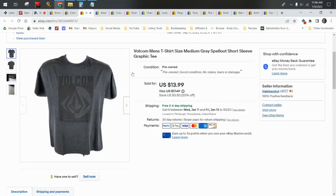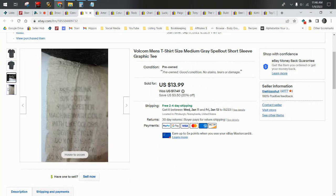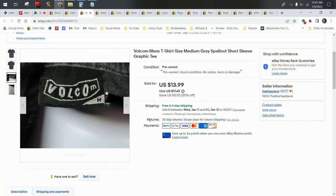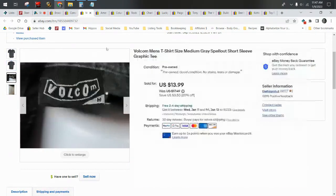And next we have Volcom. So this is another brand I love and Keith loves for men's shirts. It's going to sell for $12 to $18 depending on the graphic, the size, what it looks like. We've had button front shirts of this that have sold for $18 and $20. It just depends on the looks and the size. This is a medium t-shirt, so it sold for $13.99, but they sell solidly. They sell pretty quickly, even the smaller sizes and the more plain ones, and we pick them up for 99 cents all the time. I do love this brand.